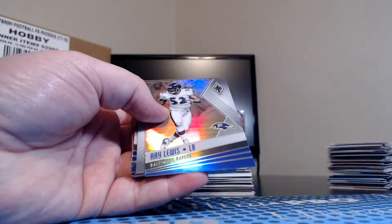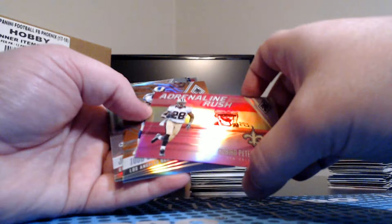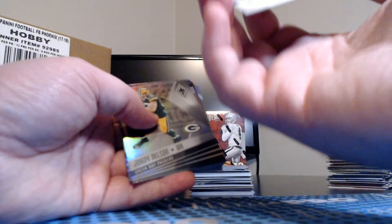Ray Lewis, Morton Anderson, and Jordan Lewis, rookie for the Cowboys, all non-numbered. Adrenaline Rush, Adrian Peterson, pink for the Saints, 118 of 199. Ty Gurley, orange, 11 of 99. Jordy Nelson, Derek Carr, and here's our hot pack stuff.